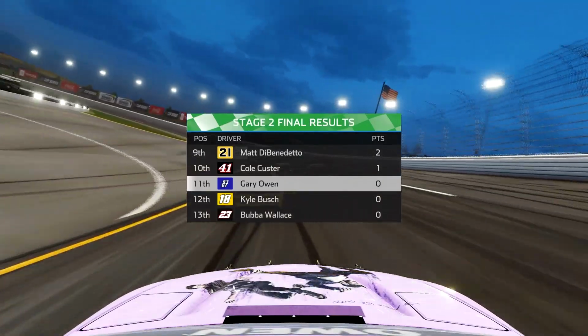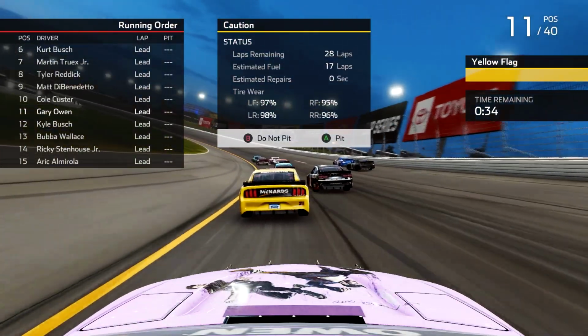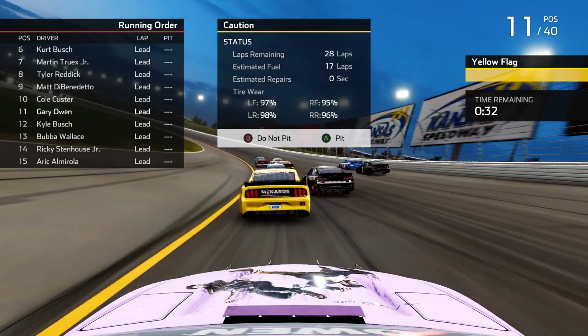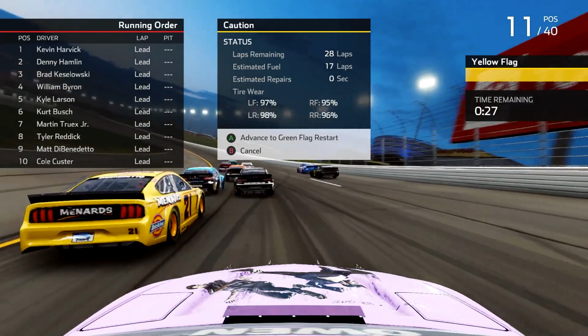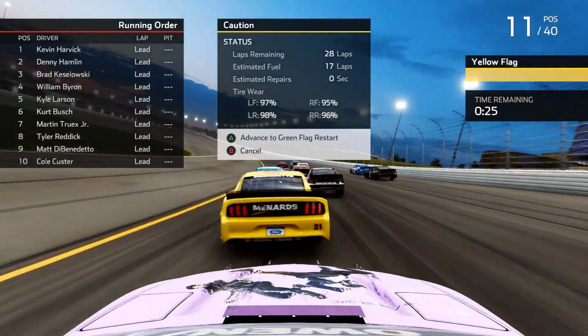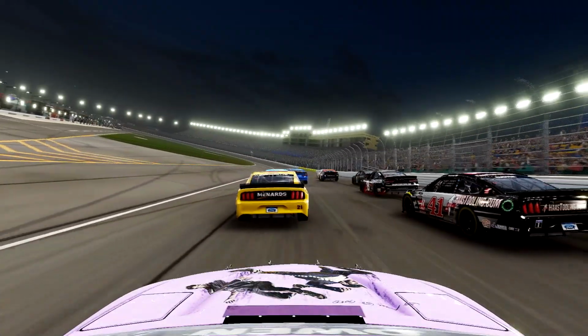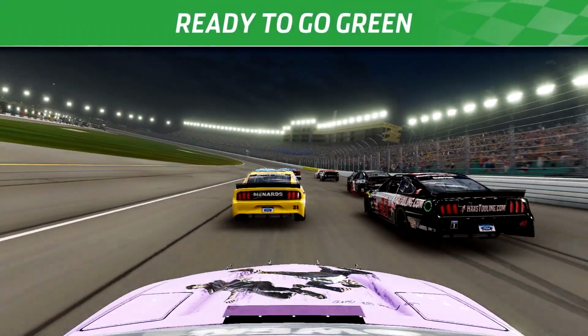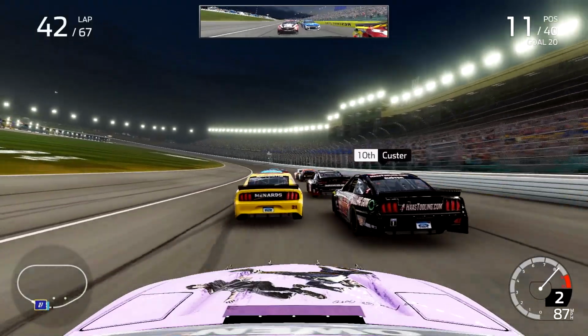So just short of some stage points. Our teammate Tyler Reddick got P8, so 3 stage points to him. Another thing to note there, Martin Truex Jr. in his return from injury, having a respectable 7th place run right now. And do remember with the way it works in this game, when you get injured, a driver replaces you, they still score points for that driver. So Truex is still inside the playoffs pretty comfortably. Actually, not very comfortably. I think he is actually towards the bottom now that I think of it here.